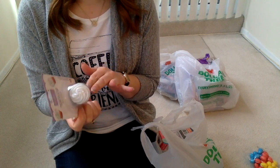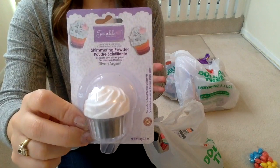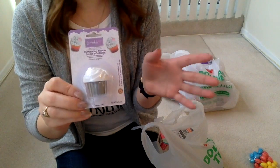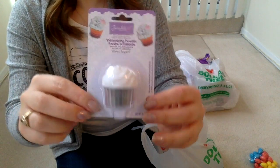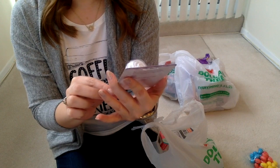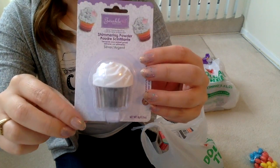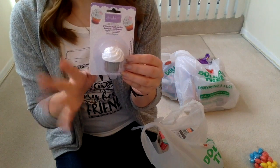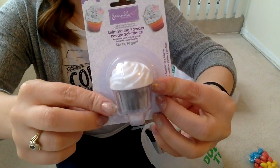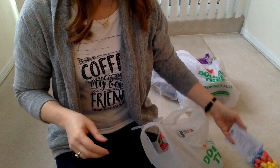I think these are fantastic to zhuzh up your baking projects. I know Wilton sells their own version of these in many different colors, and I have some of those as well. But for $1.25 for 8 grams, 0.3 ounces, I think it's a good deal because the Wiltons are about $3, $4. And this is cute to boot. I mean, I love it. It's a cupcake. So cute. I love this. I can't wait to use it.